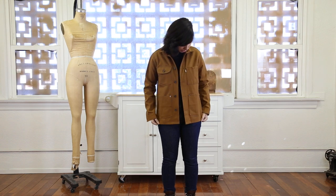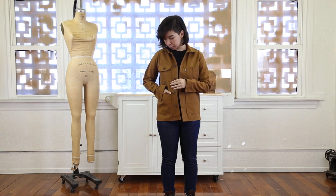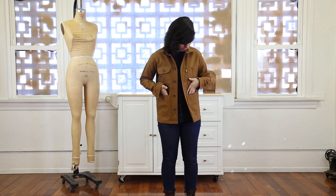The heritage look that we've got going on here is done because of the body pockets right here, with all the storage space or for your hand placements. The chest pieces here, one without a flap and one with a flap, are essential for this classic chore coat look, along with the modern fit that we have here.